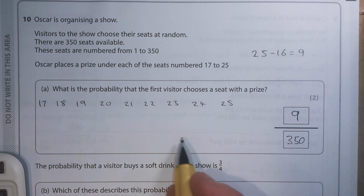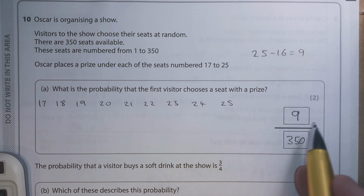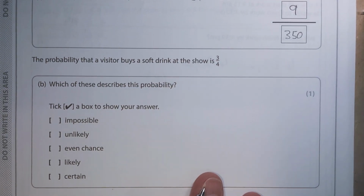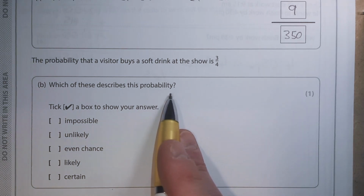But I think it's much clearer. Just write out the seats that you know will win a prize, count them up. We've got 9. So 9 out of 350, that's our probability. Then for the second part, the probability that a visitor buys a soft drink at the show is 3/4. Which of these describes this probability?